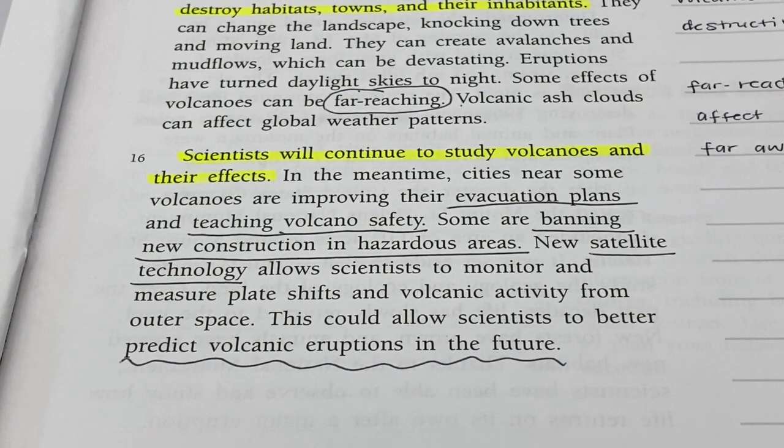Scientists will continue to study volcanoes and their effects. In the meantime, cities near some volcanoes are improving their evacuation plans and teaching volcano safety. Some are banning new construction in hazardous areas. New satellite technology allows scientists to monitor and measure plate shifts and volcanic activity from outer space. This could allow scientists to better predict volcanic eruptions in the future.